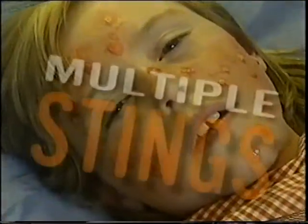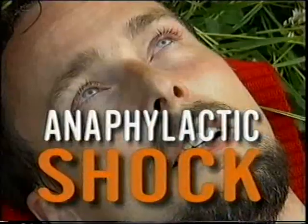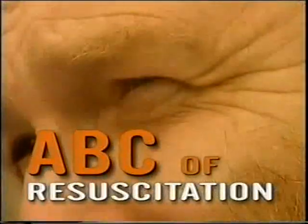If someone is suffering from multiple bee or wasp stings, they could go into shock or be poisoned. Sometimes even a single sting can cause a severe or even life-threatening allergic reaction called anaphylactic shock. Again, call for an ambulance. If they become unconscious, be prepared to carry out the ABC of resuscitation.